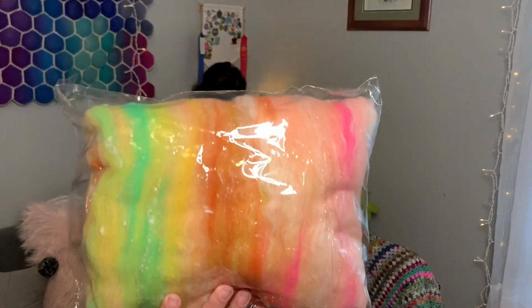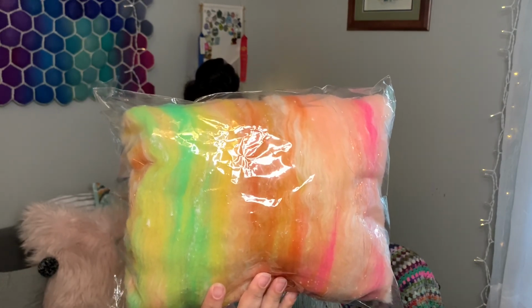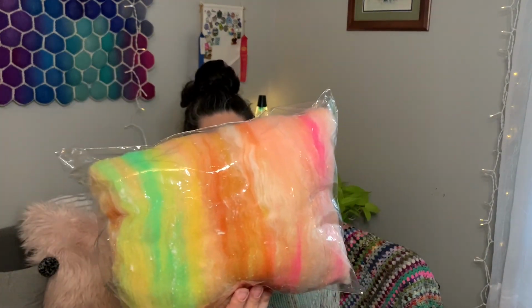other things. So the first thing that I wanted to share with you guys is this Batt that I got from Republic of Wool, and it is so pretty. This is called Little Miss Sunshine. It is American Targhee non-superwash with Angelina and Silk Noil. So there is some sparkle in there, but it is just barely in there. So that amount of sparkle doesn't bother me too much.